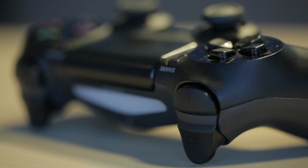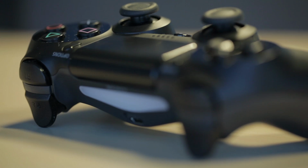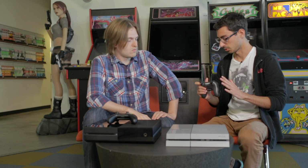Another interesting feature of the controller is that the back lights up, so it indicates which player you are. On the Xbox One, you have no idea what player you are, other than which character's moving on screen. It does interact with the PlayStation camera, that should be said, and we'll tackle the camera. Yeah, we'll get to the camera. I actually thought the L2 R2 were very nicely done on this controller. L1 R1 the same way. It borrows from Sony's legacy of making these great controllers.